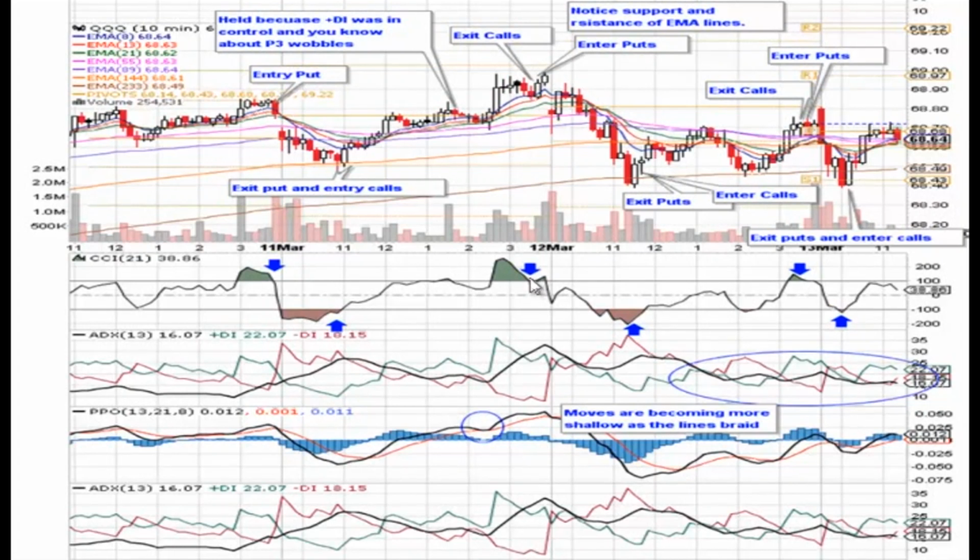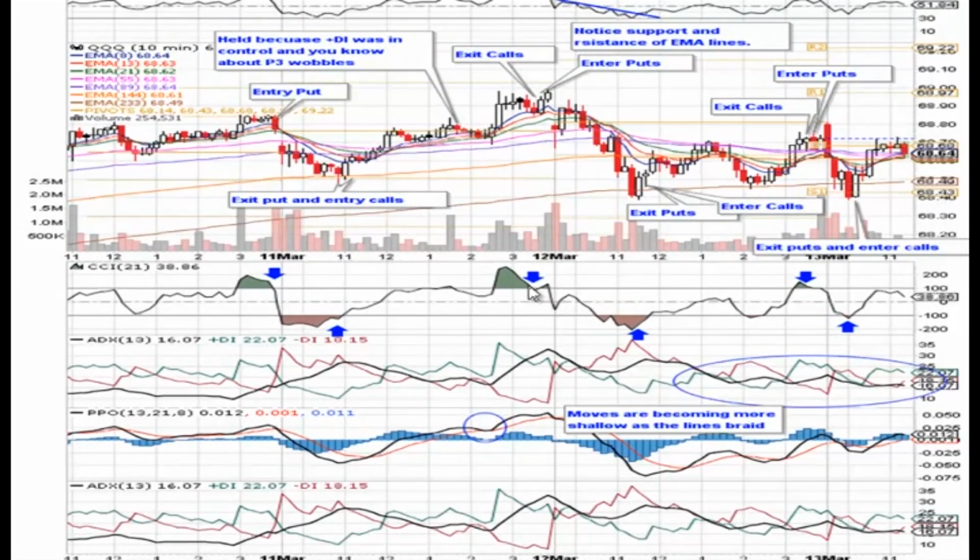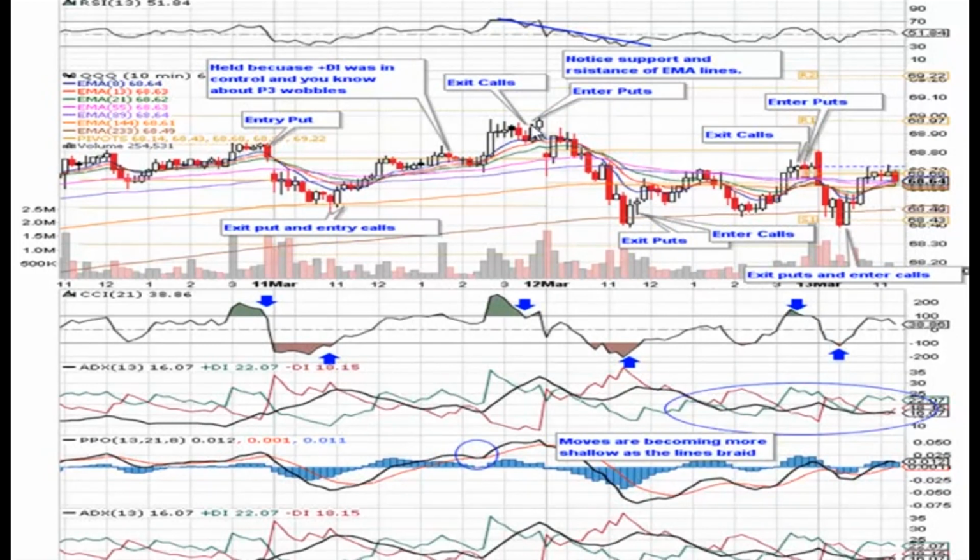So you are going to exit here when you're exiting the calls, and you could actually enter puts for the ride to the downside. And that's the point of this strategy, is you are kind of riding the waves. I call them fins because these look like shark fins, or fins of fish that break in the water or below the water. And so we exited the calls here as it dropped below 100. It actually had this other little burst back up again and then dropped further.